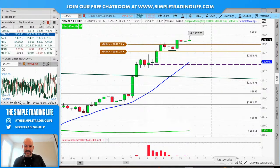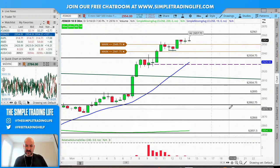A lot of waiting here. I do not like being in trades for a long time, especially near the end of the day. So we're struggling right here, right around the opening price of this candle. We've been down to it a couple of times. It's barely popped up a little bit. I'd feel a lot better if we could get back up around the top of this candle here.